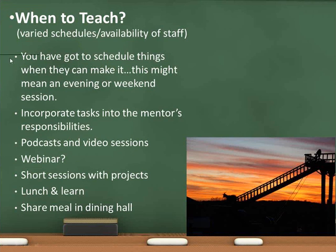Okay, our next problem or challenge is when to teach. When do we find time? You have to schedule things when the students can make it, and this is something that you have to just realize is part of the job, and you'll have more success if you're willing to do an evening or weekend so that they're able to attend a session.